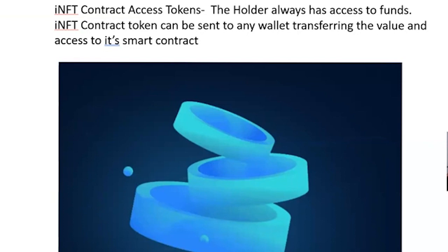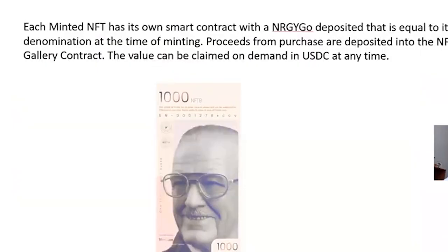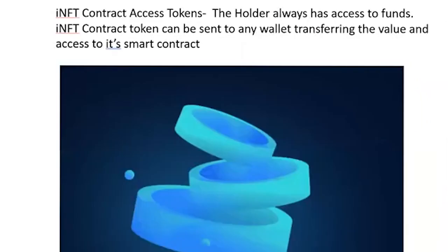Now, this access token that you receive, and I don't have the actual beautiful dashboard, I'm just using the first one that we put up about 2 months ago, will show what percentage of the royalty your contract is for. It will show you your balance in US dollar value, and you can transfer that value to anybody you wish, anytime you wish. It's going to offer tremendous upside for all of us, so having this access token is a key innovation.